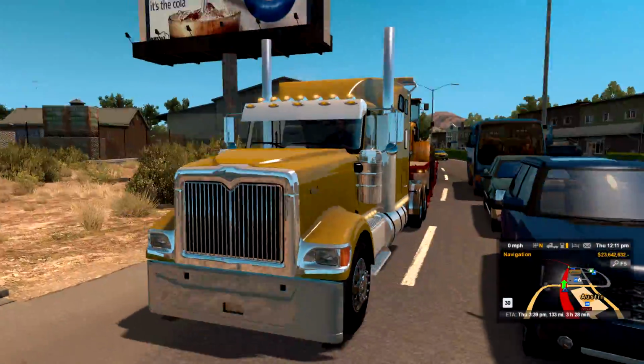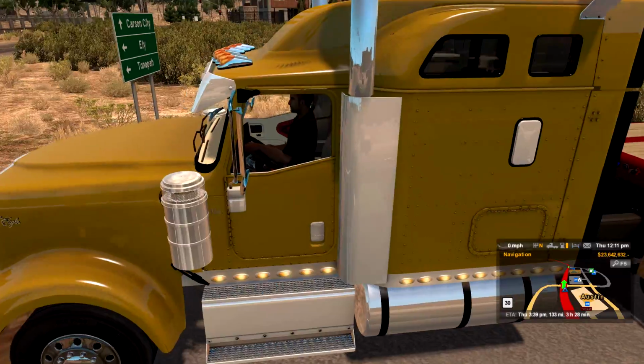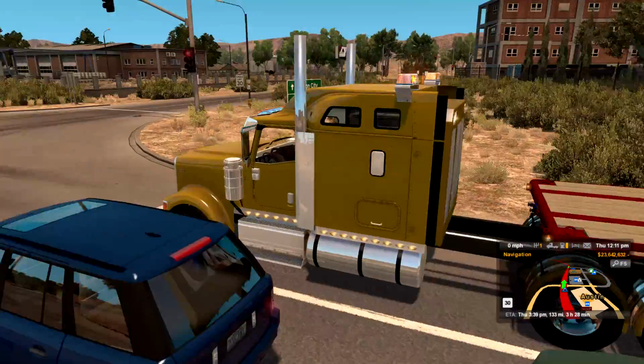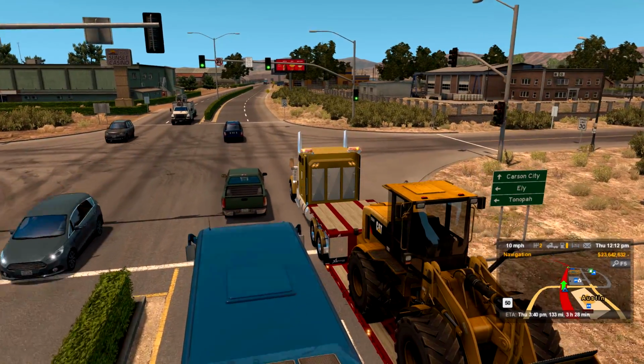So, Dan Clark's beacons right on top there. You have a couple of choices of beacons. One of them has them mounted on the side, the other one has it mounted on the back side of the cab. I think this is the high roof sleeper here, if I remember right.